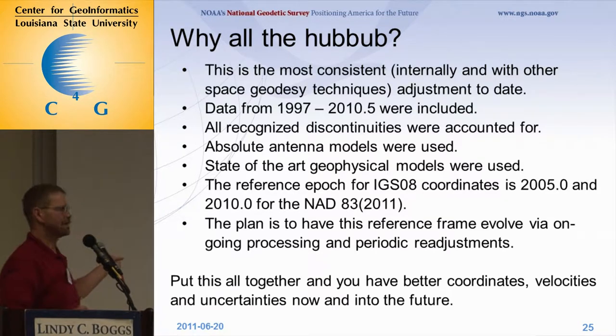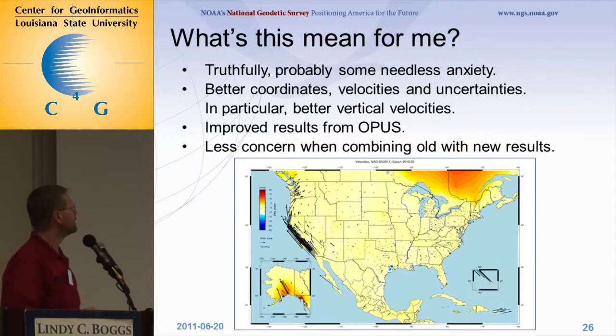You put this all together, we got better coordinates, much better velocities, and much better uncertainties associated with all the GPS sites in the world, but in particular, all the CORS in the North American network. That's good for you, and that's good for OPUS. Now, that's the technical part of it. What's the practical part of it? What does this mean for me?